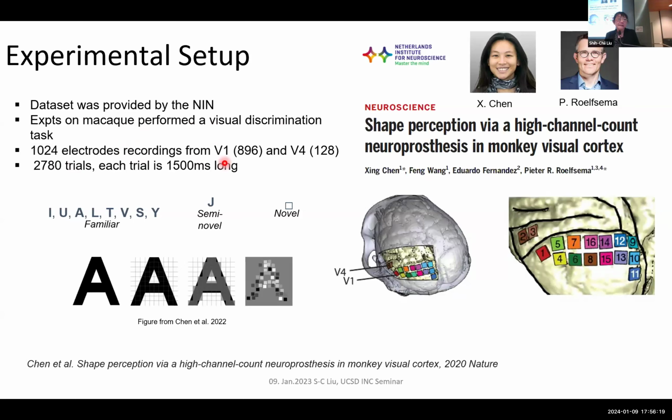So again, there were 1,024 electrodes, 896 implanted in V1 and 128 in V4, over close to 3,000 trials, 2,780, and each trial is 1,500 milliseconds long. And so they have what they call a set of familiar letters, one semi-familiar or semi-novel letter, and then a totally novel symbol. And instead of presenting just the A, as you see here, they actually try to match what the percept might be if you could simulate elicit phosphenes, right? And so basically they make a pixelated picture of the A.